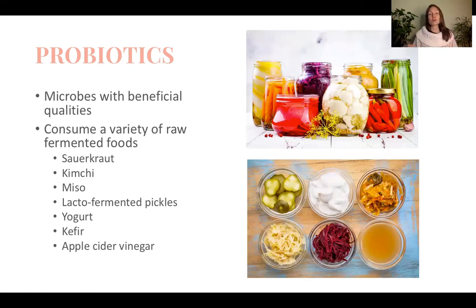So each different vegetable, once it's fermented, is going to create different strains of probiotics, good bacteria. And we can't study and know exactly what the microbiotic content of these different ones is, but generally, research has shown that consuming a variety of different fermented foods is going to give you way more probiotics than you're going to get from a little pill.